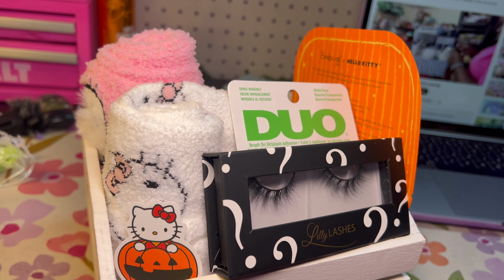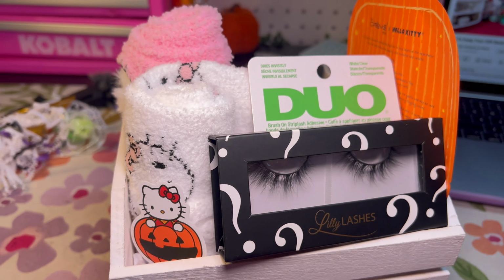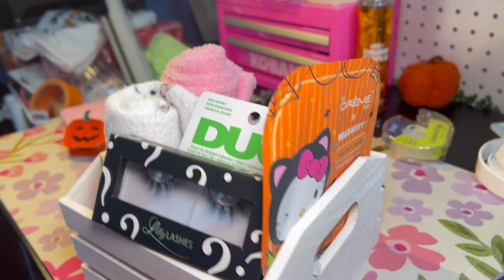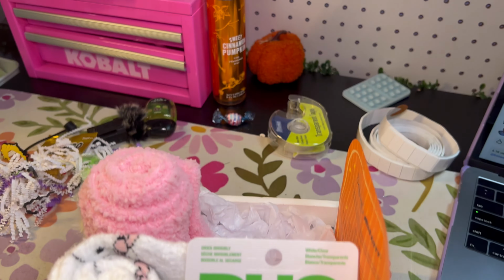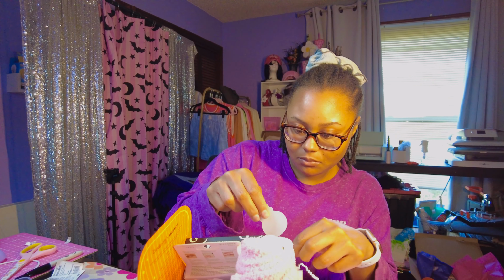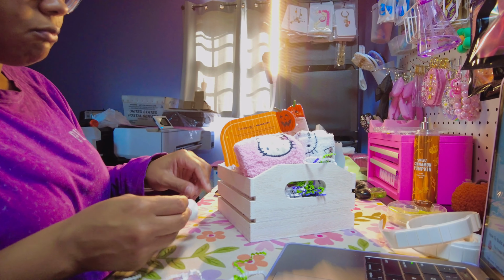It includes 2 pairs of Hello Kitty fluffy socks, a pair of Lily lashes, some Halloween stickers, Hello Kitty face mask. The lashes do also come with duo lash glue. And there's a bunch of other things in here, like there's a cup. The cup is also full of candy, and it is a handmade mug. I did make this mug myself.